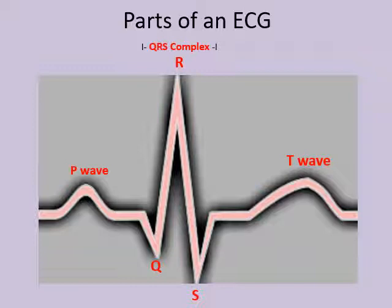And like I said, there's other little blips and blobs on here that we're not going to worry about. If you're a hotshot cardiologist, you would be measuring these little segments in between here. You'd be measuring the time in between where Q starts and where S ends. You'd be looking at the time of the P wave. We're not going to get into any of that kind of stuff because we're not getting a degree in cardiology.